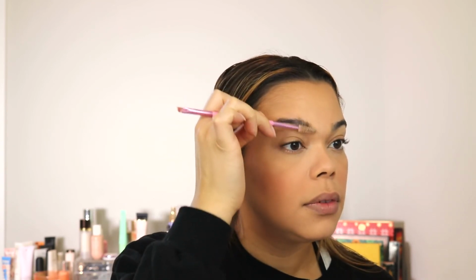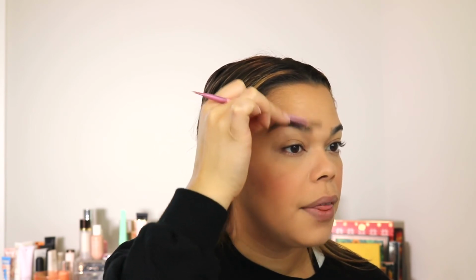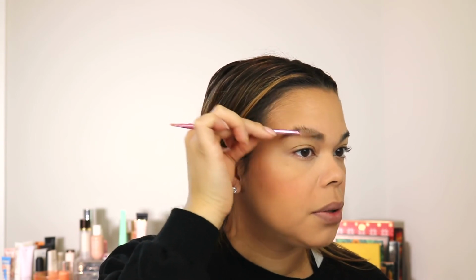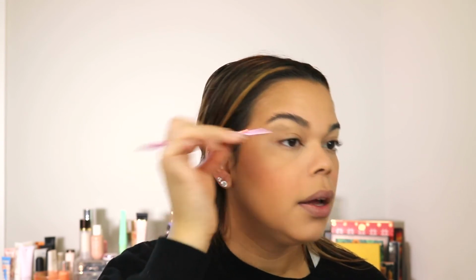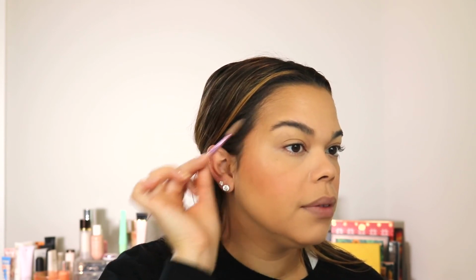This has quickly become my new obsession. Excuse that the lid is dirty, but I just get a little bit from the product, wipe it onto the lid, and we work it into the spoolie. So that's why it's a little bit of a mess here. But like a very natural, feathered, or even structured brow, depending on your brow hair. It really just lifts everything up and keeps it in place. So it's really, really nice to style a brow.